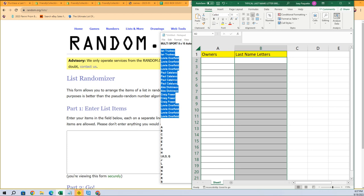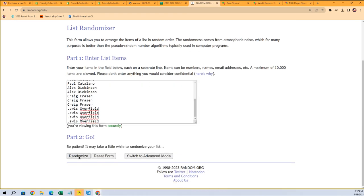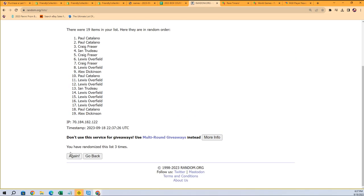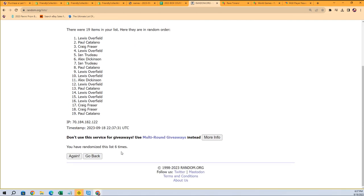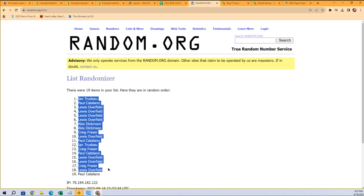So anyway, the list is going to come through here 7 times for each random. We're going to randomly see who gets which last name letter in this multi-sport box break. Here we go. Lucky number 7. All right, man. Cool. Good luck. Let's see what it's going to be.